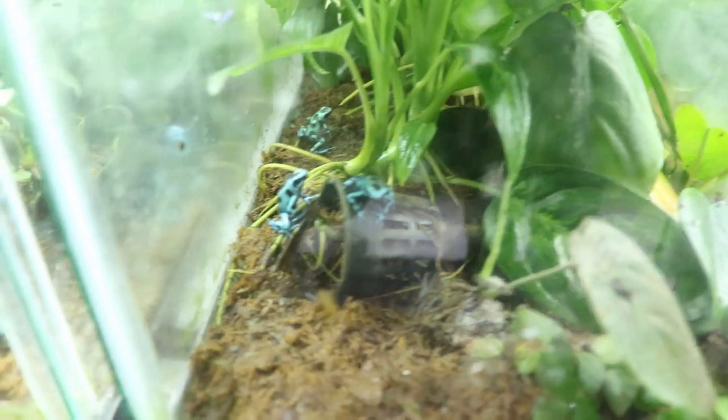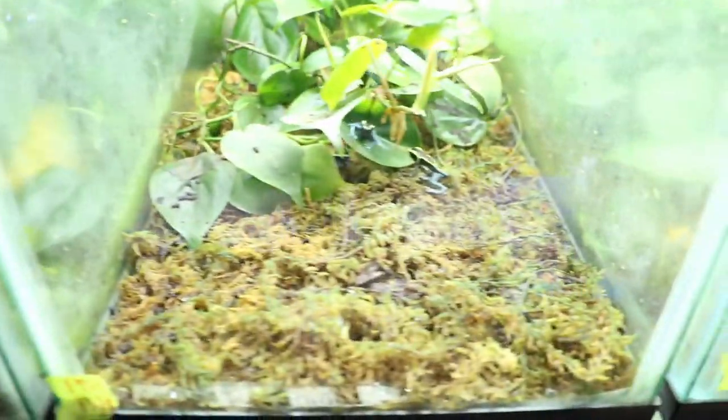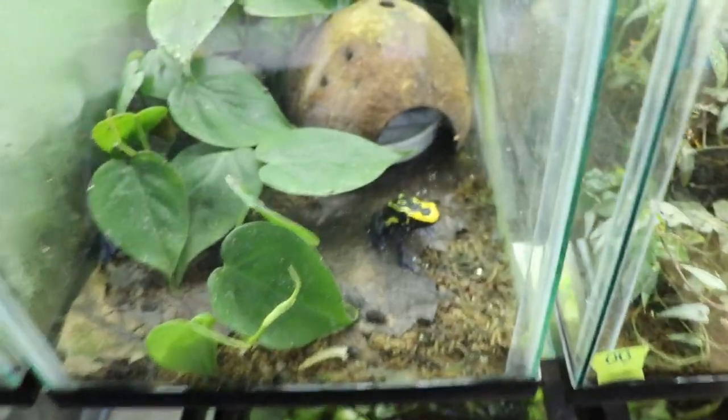There's some Elcope here, and some more here. And then a tank full of powdered blues over here. This is actually an adult female cobalt. I'm probably gonna sell, because I actually have a pair of cobalts down here.